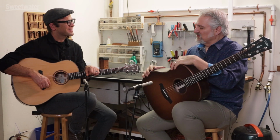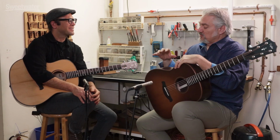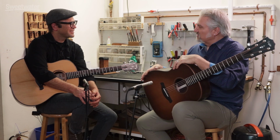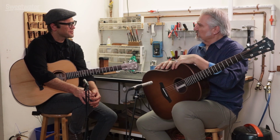Right, right, right. Clearly it works. So another area that fascinated me was there actually are several different thickness finishes and different polishes and things that you do on the instruments. Tell us about that. Tell us how you choose a finish that goes on a particular guitar.